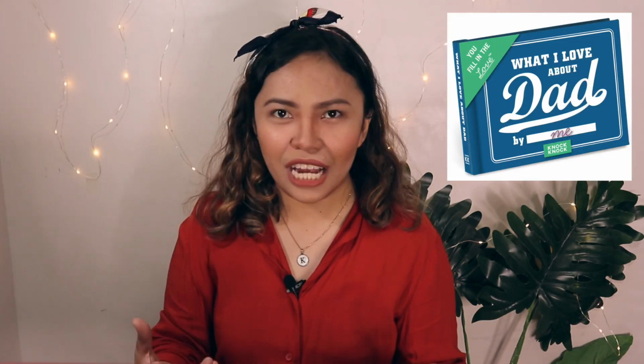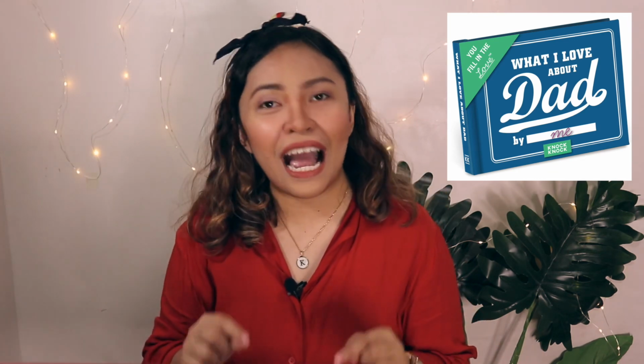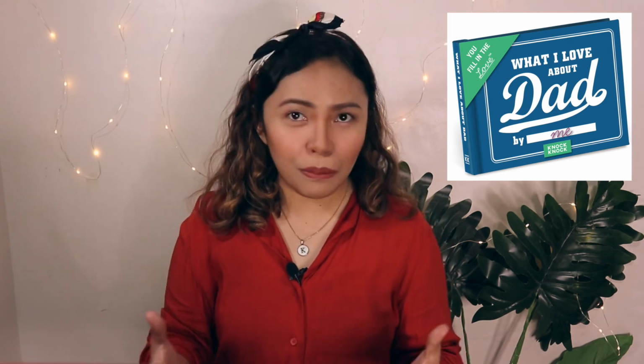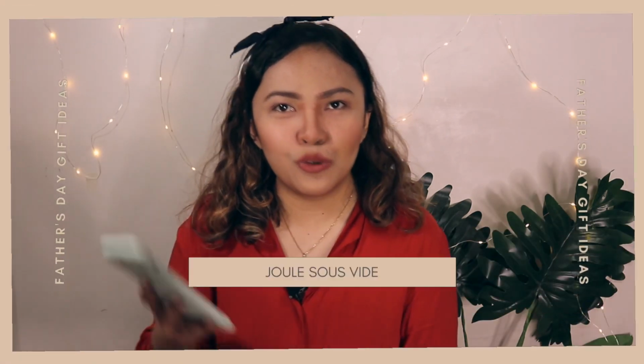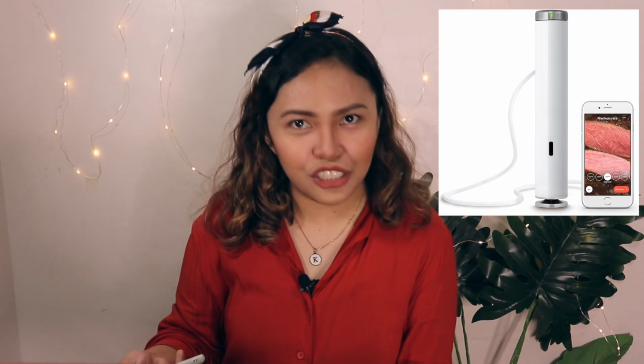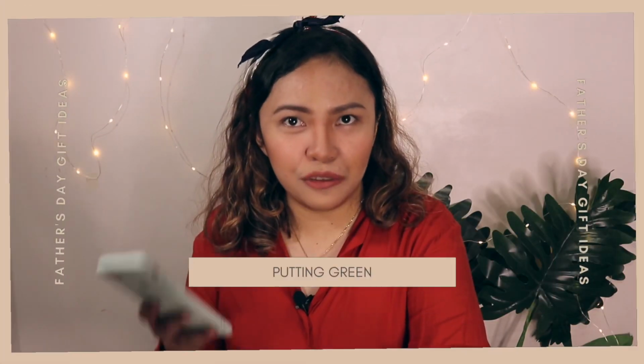You know, writing a Father's Day card can actually be very challenging, but this book actually makes it a lot easier. It actually provides prompts, and all you have to do is fill in those blanks, and in that way, you can actually express what you feel for him. Number 15 is Joule Sous Vide. This can actually cook meat to perfection, so that your dad can make himself a steak worthy of any Michelin-starred restaurant. Number 16 is Putting Green.